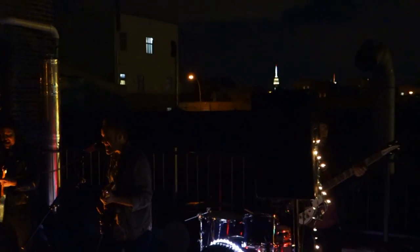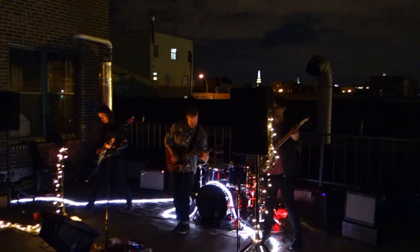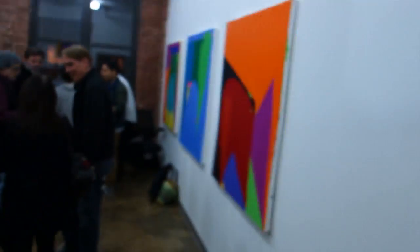A neon reflector too. I'm gonna go up to the Stout projects. Okay. Well, we found it.